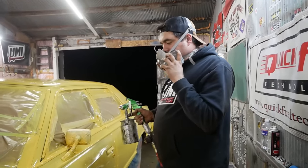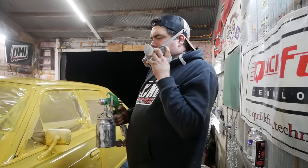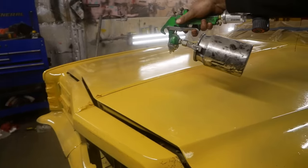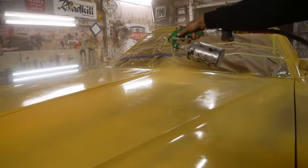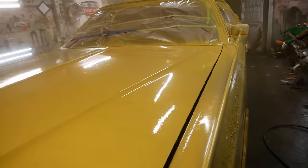I probably should have at least wiped this thing off. It is so full of fish eyes that the paint's just running off of it, not sticking good. You know what? That's not really my problem, is it? That's the production team's problem for the big Hollywood movie we're making. That's much better. Yeah, it looks pretty good now.